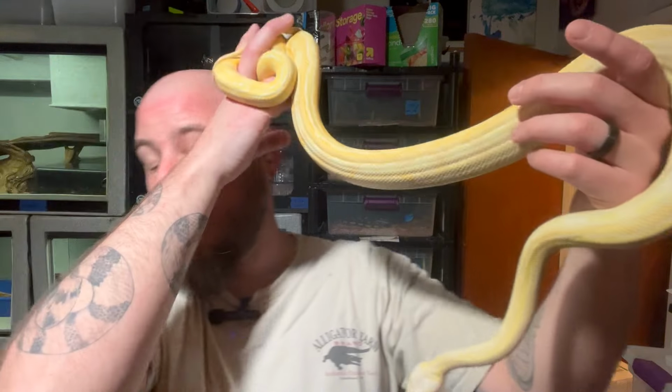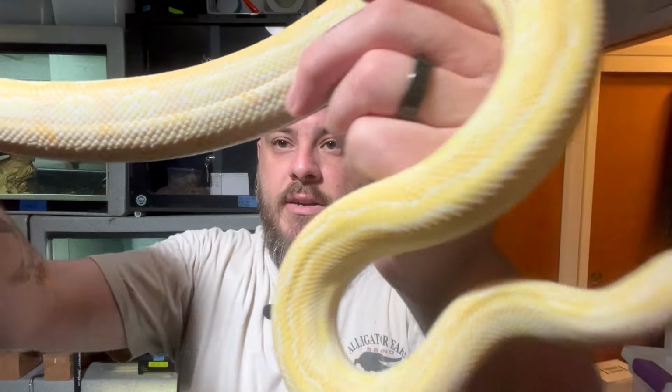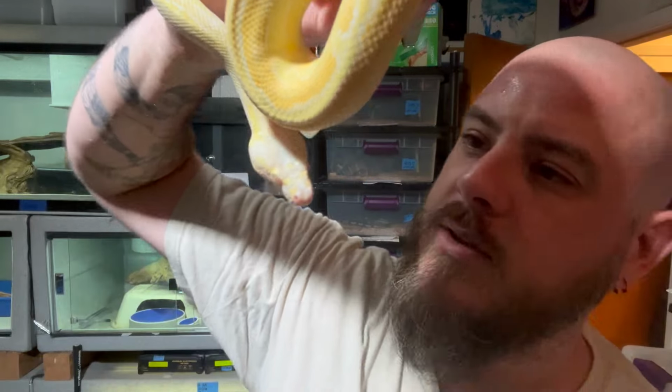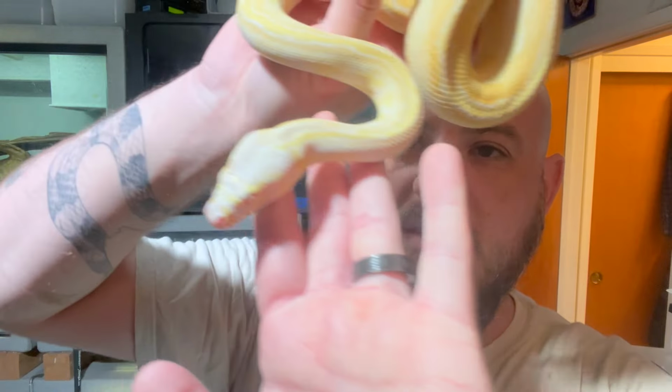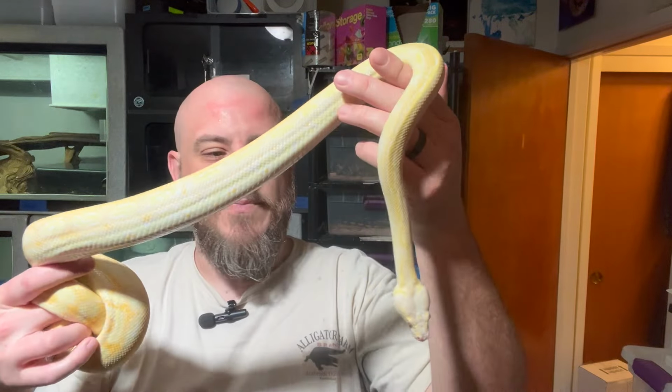He is something special. You can see all that orange in there. See the crispy whites. I don't think the camera can pick up the pink blushing in his face. You can see a little bit of it on his nose, but yeah, he's a stunner. He's a good looking dude.